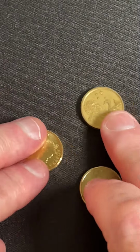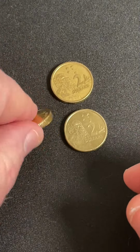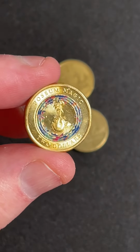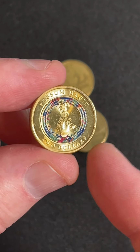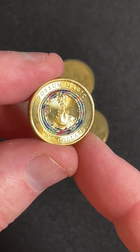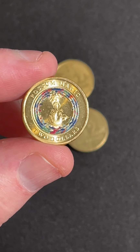From that lot there, we've got three keepers, two low mintage dates that are standard issue coins, and one very nice colored coin. Look at that, that is very bright. Possum Magic. There's three different designs of the Possum Magic coins in 2017, and the sets of the three together, $12 to $34 is a recent selling price range on the set of three of them. But that's the keeper. Awesome.